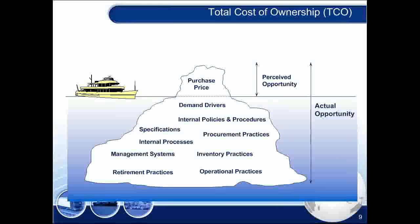But the only negative part is that to do the TCO, you need various data. If I take the case of a car, I have to understand the mileage, the downtime of the car, and how much the maintenance cost is. All those elements have to be put together to work out my TCO. So keep in mind, today's concept is not on today's price, it is the TCO concept.